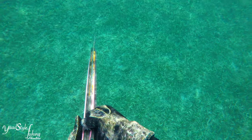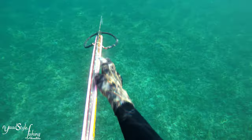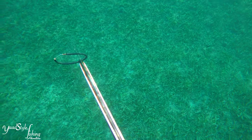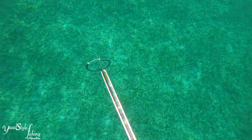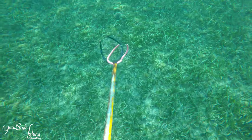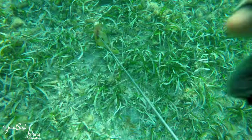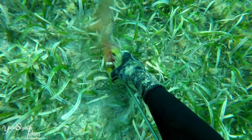So we are in the water right now. As soon as I got in the water, I saw a trunk fish. So right here I released one of my bands to go down and take the shot. I took the shot and got a nice trunk fish. Yeah man, this is a lovely one.